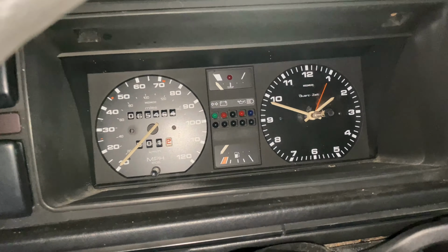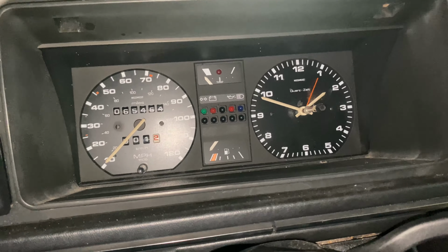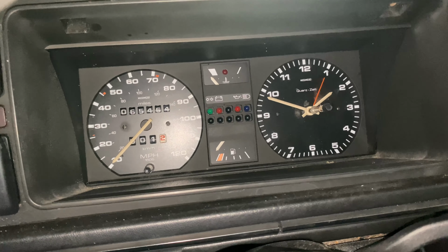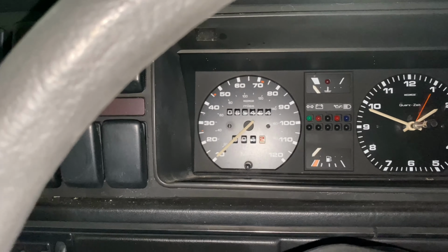So guys, look, we're here inside this car, and it's like a little time capsule. So as we look around it, we've got the nice base spec steering wheel. As we look in here, again, I've only ever seen this before on my A-plate Jetta Coupe. We've got a second hand on the clock. Now that clock isn't working at the moment for some reason, so I need to investigate that, but that's just something else to go on the list.